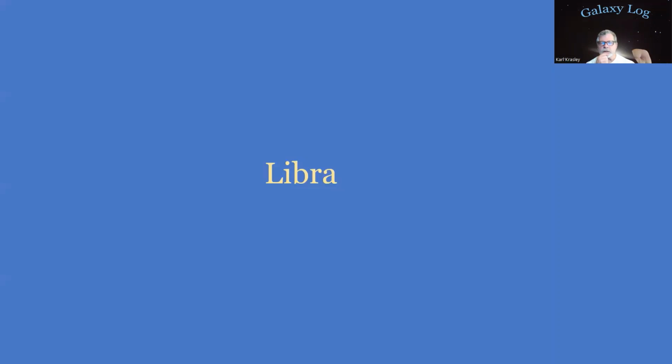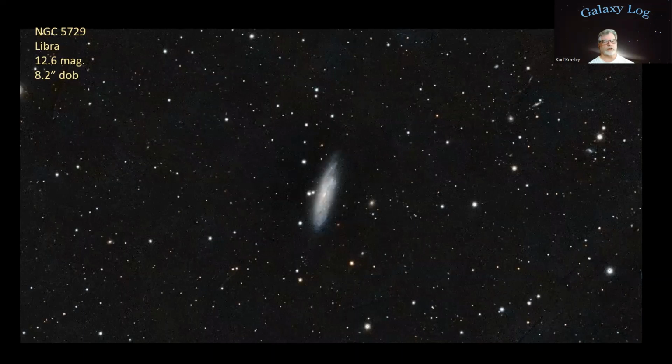Okay, first constellation is Lyra, and this is NGC 5729. Shows a magnitude of 12.6. Surface brightness isn't too bad, but I think for me to get a decent view of this galaxy, the minimum is going to be the 8.2-inch Dob. So it's either going to be the 8.2, could be the 12, or even the 20 if the 20 comes in. But I think for minimum for me to get a good view for Galaxy log, it's going to be the 8.2-inch Dob.